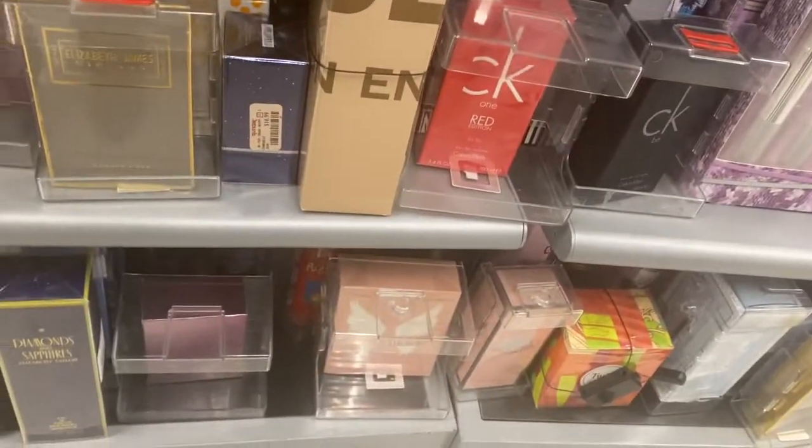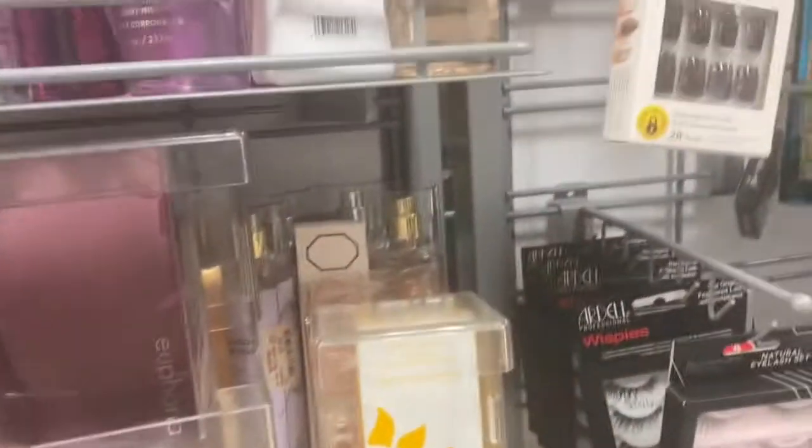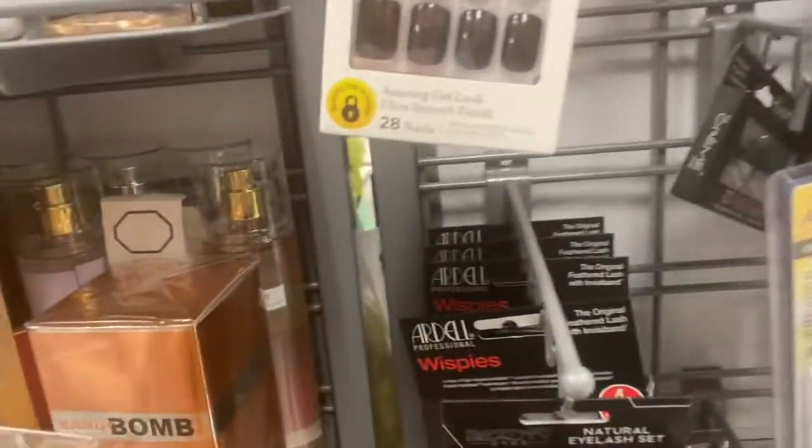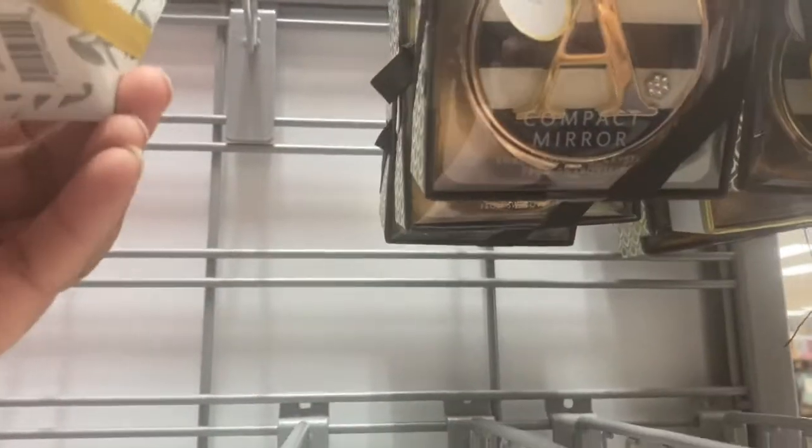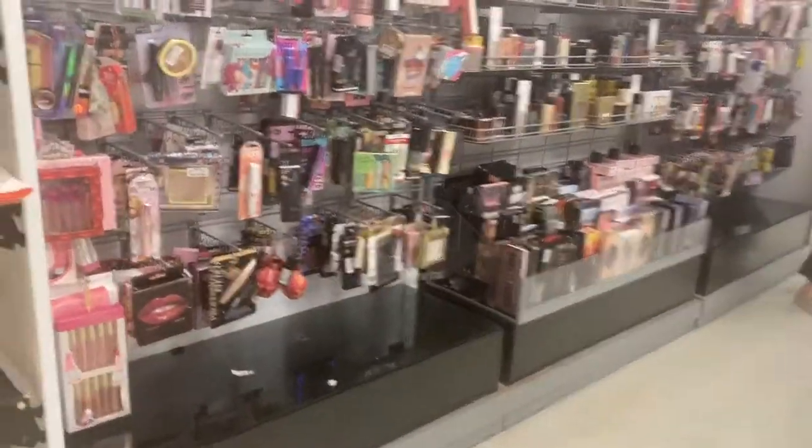So Gucci Bamboo, DKNY. Down here, are you fragrance lovers? I think you can gift the little bitty DKNY is $16.99. Calvin Klein Euphoria. More brushes, Real Techniques brushes, are my fave. Cute little compact is something cute to give, maybe with the person's initial. I love a good brush set. They've got all kinds of awesome stuff.